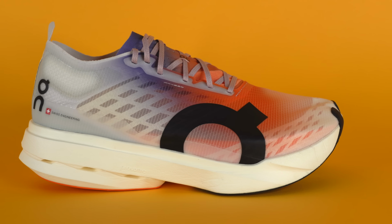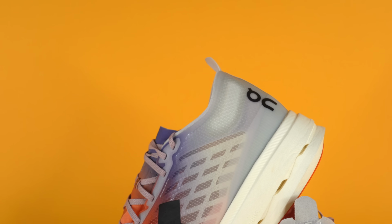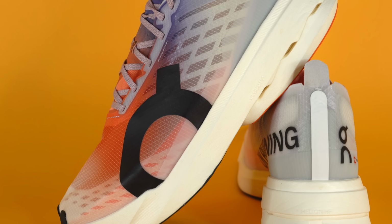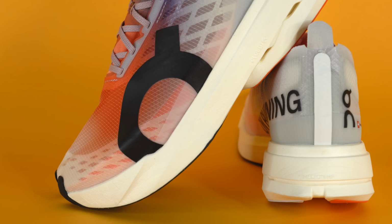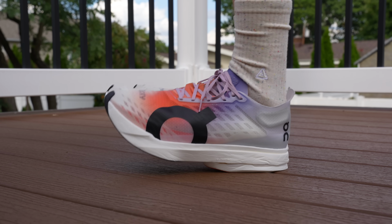Underneath the insole that I just showed you, which apparently On calls the cushioned bounce board, interesting name to call an insole, you've got a carbon fiber speed board. Nowadays, most ultra high-end marathon running sneakers do feature some kind of plate in the shoe to help bounce you into the next step, and in this case, it really does literally spring you into the next step. You kind of put some pressure down on it and you bounce forward.